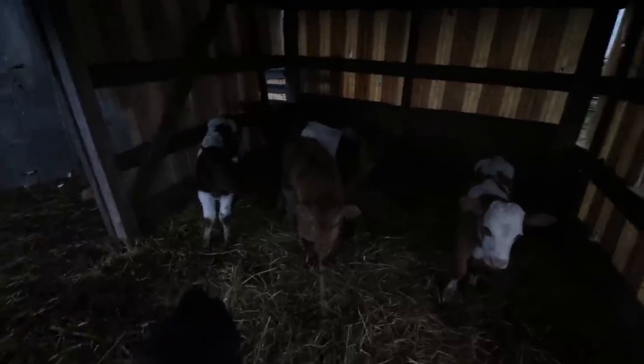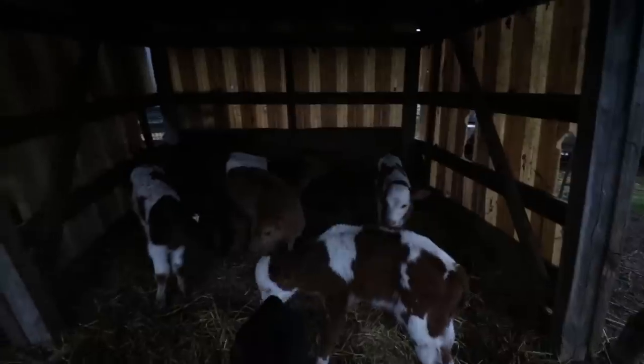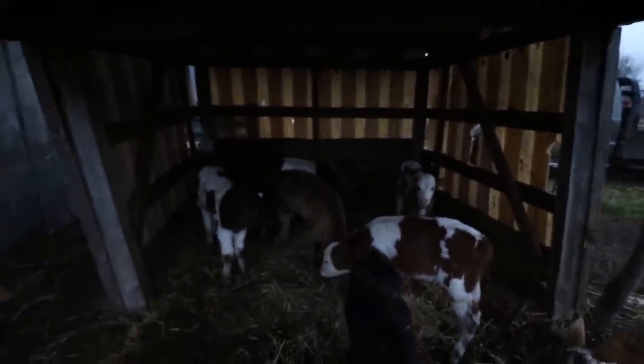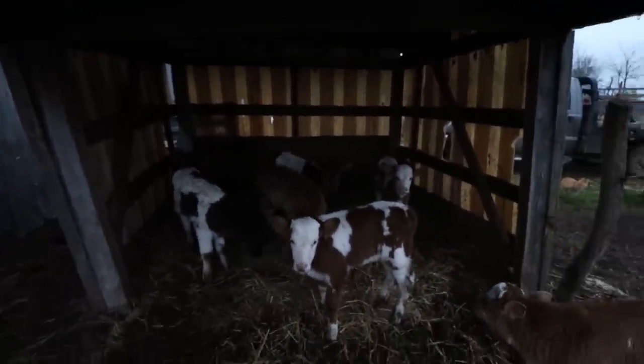This belted calf that you guys have seen before, he did have some kind of blockage in his stomach. He wasn't bloat, but I did have to give some mineral oil to him because he was not feeling good and there was something stopped up in there. But he's back to normal as well. He's back on the milk bar. He was only down for a couple hours there.